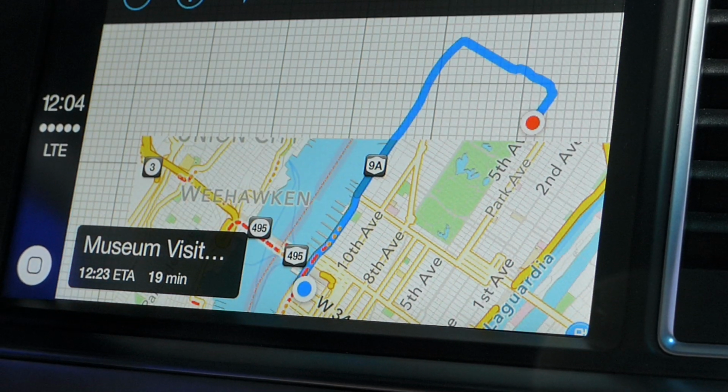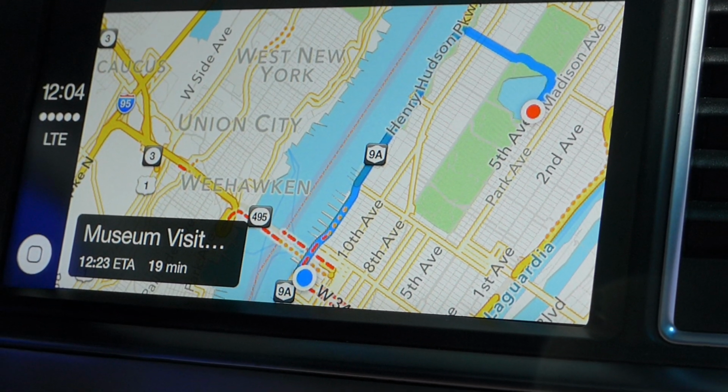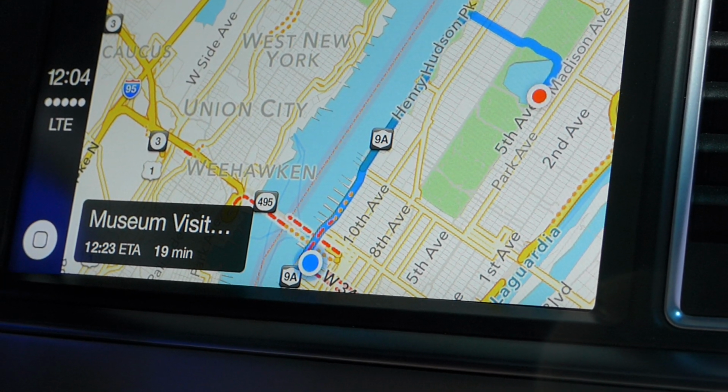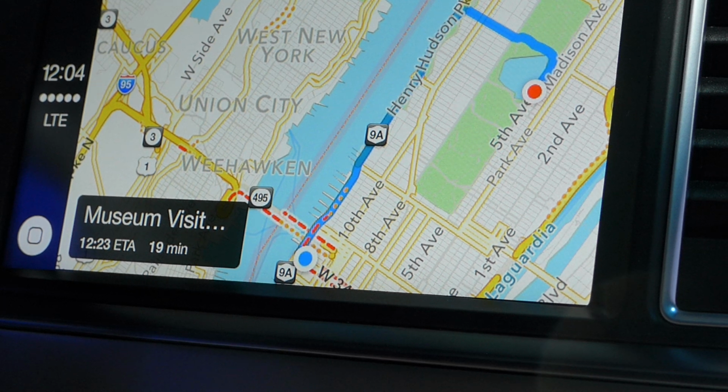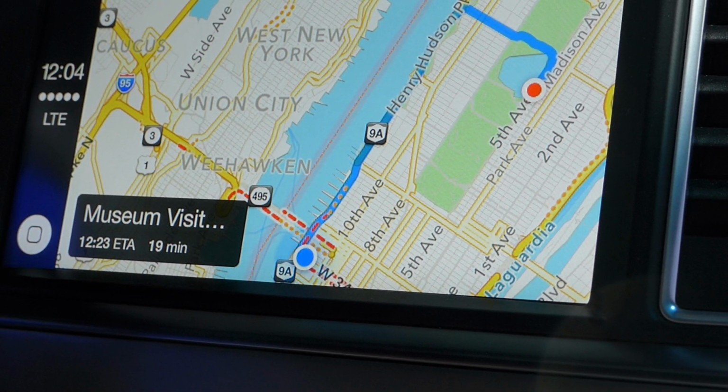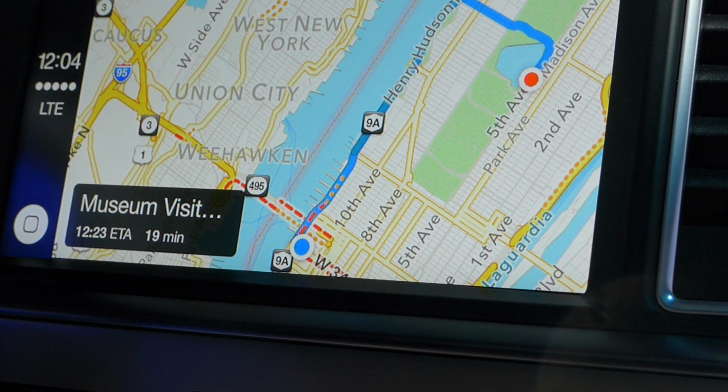Maps, you have to know where you're going if you're in the car. Maps is great because not only is this our very familiar Apple Maps with real-time traffic, it also does a great job of kind of predicting where you should go. Right now it thinks that I should be at this museum visit. This is actually in my calendar right now saying I should be at the Guggenheim.